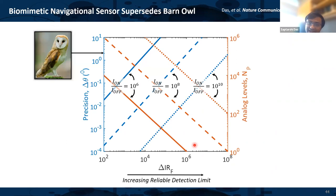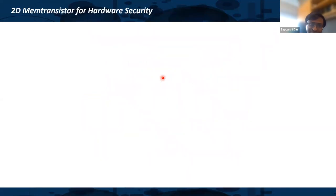And the advantage of that is, now we can beat the precision of the barn owl, because these devices could be very, very small, right? We are using all our nanolithography tools to create very small devices. And we can tune the device parameters to make sure that our precision can really outperform what the barn owl can do. So that's another advantage of mimicking what is found already in nature.